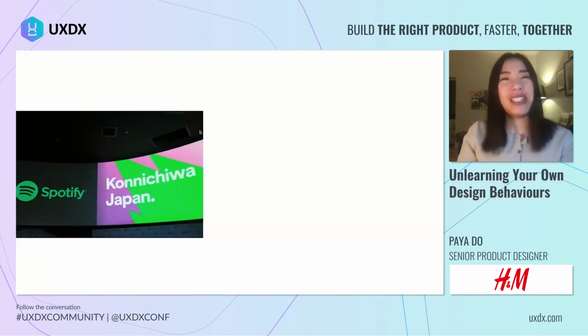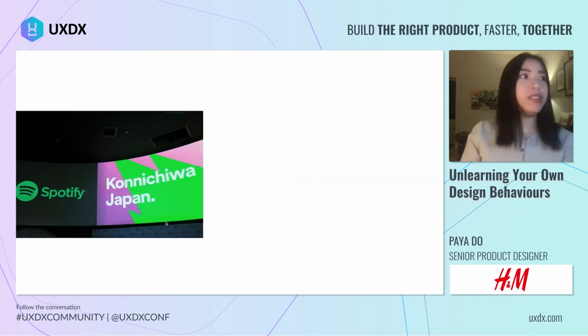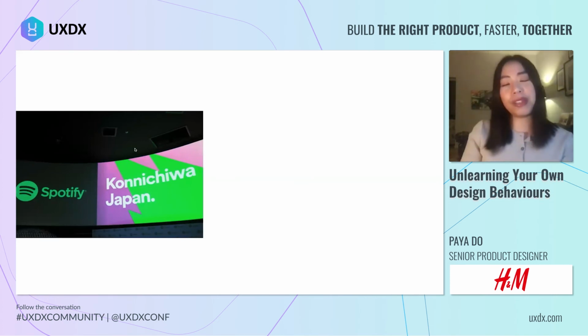In 2016 or 17, when Spotify first arrived in Japan, this was one of the first posters that I saw from Spotify in Tokyo, Konnichiwa Japan. I think it's beautiful. Sometimes you don't need to use Japanese text to communicate with Japanese users. So I love this design.